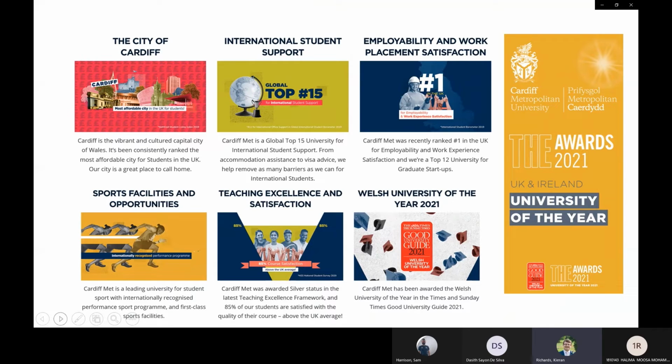Now, obviously, in terms of the setup for Cardiff Met, we do have an international support service, a designated welfare team that are there to help all of our international students, and have won various awards over the years in terms of being the best international support team, and the top, as you can see there, the top global 15 in the UK for international student support.